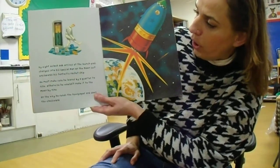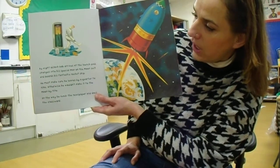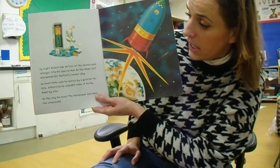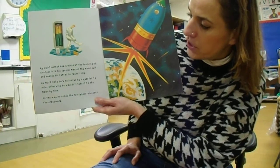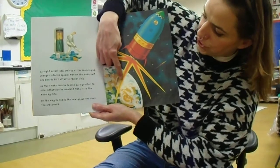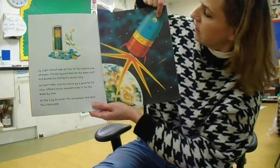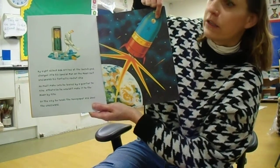By 8 o'clock, Bob arrives at the launch pad, changes into his special Man on the Moon suit, and boards his fantastic rocket ship. He must make sure he leaves by 8:45, otherwise he wouldn't make it to the moon by 9. On the way, he reads the newspaper and does the crossword. And you can see Bob's rocket zooming away from planet Earth. And if you look very closely in the window of the rocket, you will see that Bob is looking at a crossword and thinking very hard about a clue.